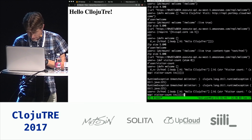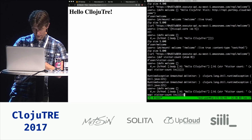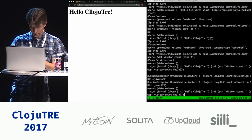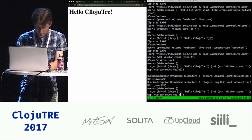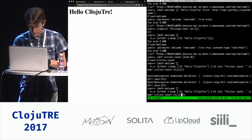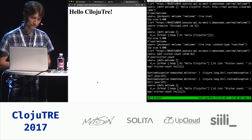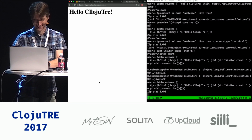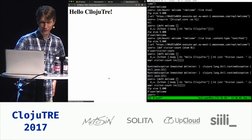Almost. Demo effect. So who can count? Defn welcome. There's eight open. You forgot to close the body. Yep. I guess somewhere near here. Something like that. So don't do that in production. The item is not going to be replicated. Yep.